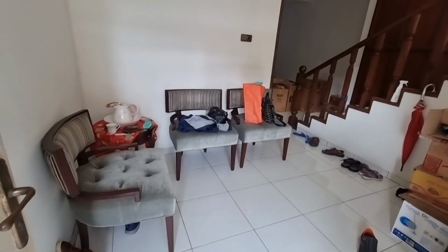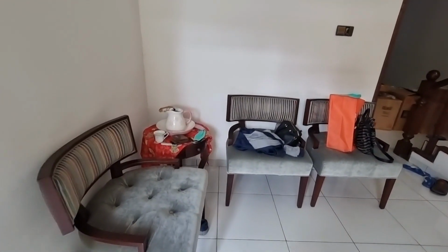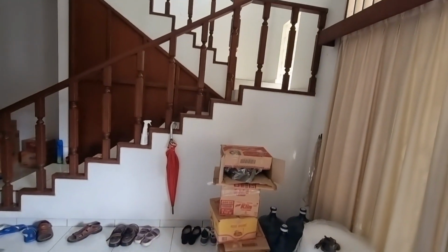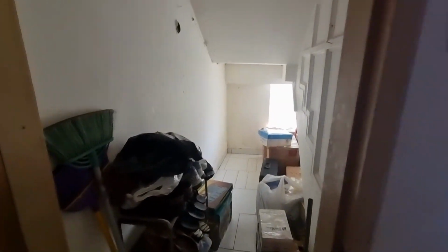So this is the living room. As soon as you enter the house, this is the first room that you can see, and that's the stairs. Earlier, all of us went there together. This one here is like a storage room.